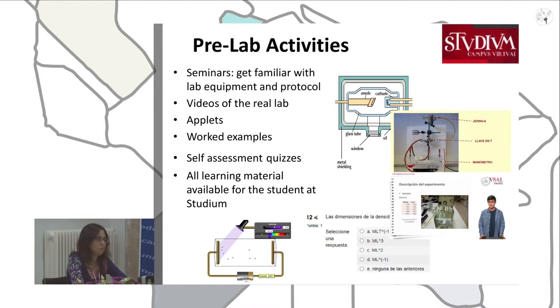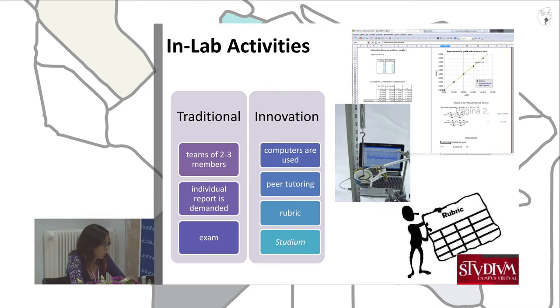So what about the activities at the lab itself? Well, whereas we usually keep some traditional features of the lab work, such as groups of 2 or 3 members, individual reports, or a final examination, we also adopted brand new techniques, such as the ones presented here.